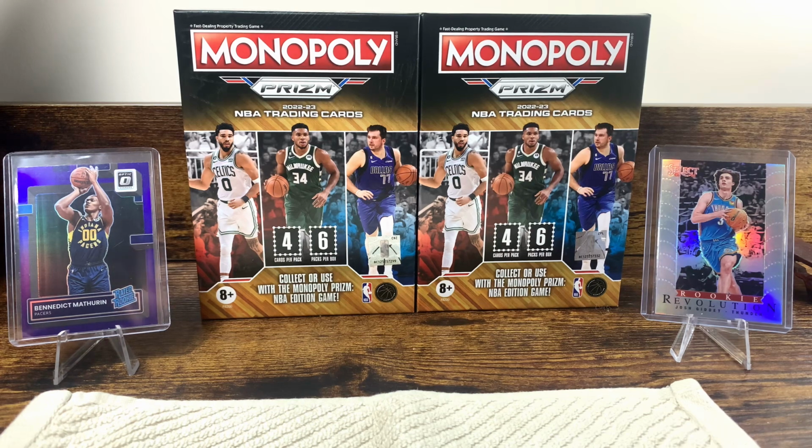But I'm really happy to have found some Monopoly Prizm out at Target. I haven't seen any of this in all my time going to Target since it's been released, so it's good to see a full restock of it, or maybe I just wasn't timing it right. We got Josh Giddey in the back, and Benedict Mathurin. Not expensive cards, but nice all-around cards that might make their way to PSA.